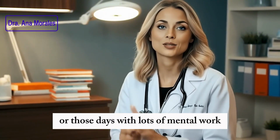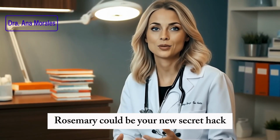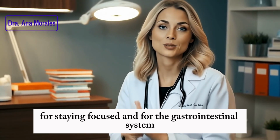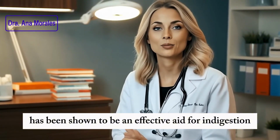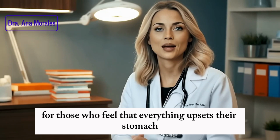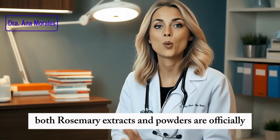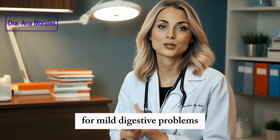Remember exam periods or those days with lots of mental work? Rosemary could be your new secret hack for staying focused. And for the gastrointestinal system, rosemary has been shown to be an effective aid for indigestion, especially for those who feel that everything upsets their stomach. Both rosemary extracts and powders are officially recommended in some European countries for mild digestive problems.